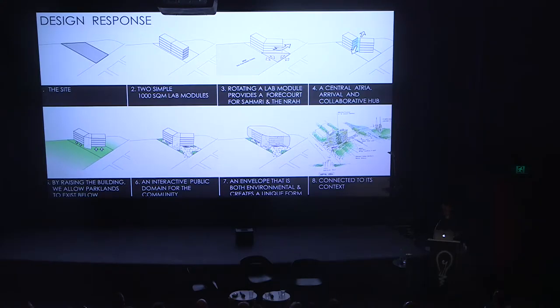So we rotated the lab modules, and that provided a forecourt right at the entrance. That addressed the tie-in with the public plaza onto the Royal Adelaide Hospital. At the same time, it focused onto the North Terrace Boulevard. That allowed us to create the central atria in the middle, and that central atria became the arrival hub. At the same time, on the inner side became the collaborative hub.